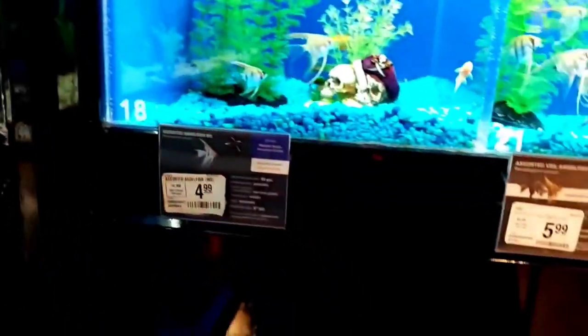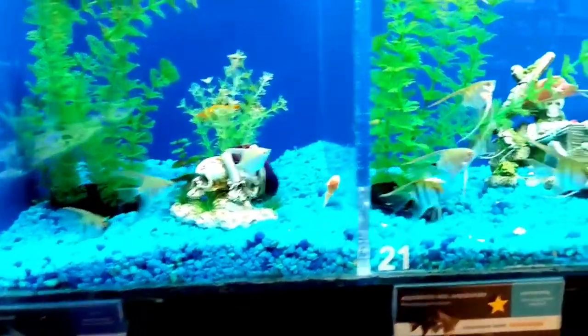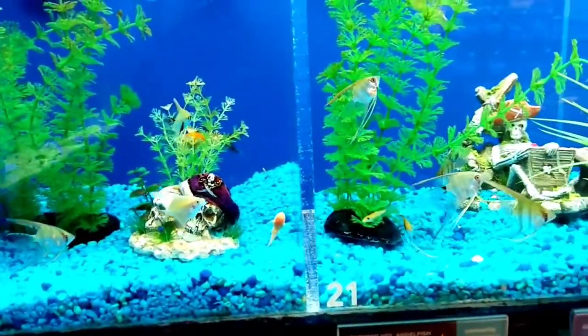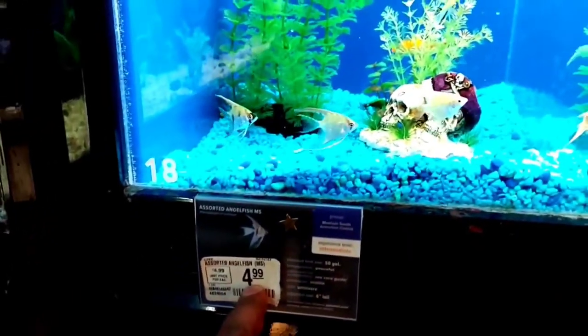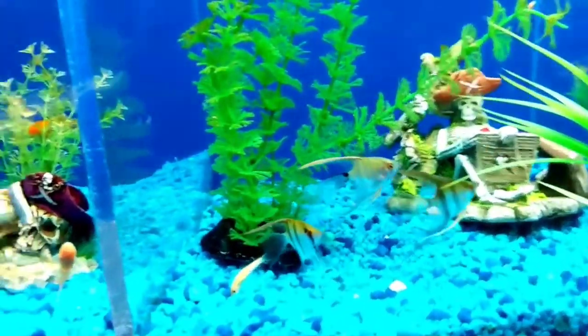They're about nickel size. When you're looking at these fish, you want to judge them by the size of their body, not the overall fins. The regular ones are $5. The veils are just a dollar more. So I would probably get veils.